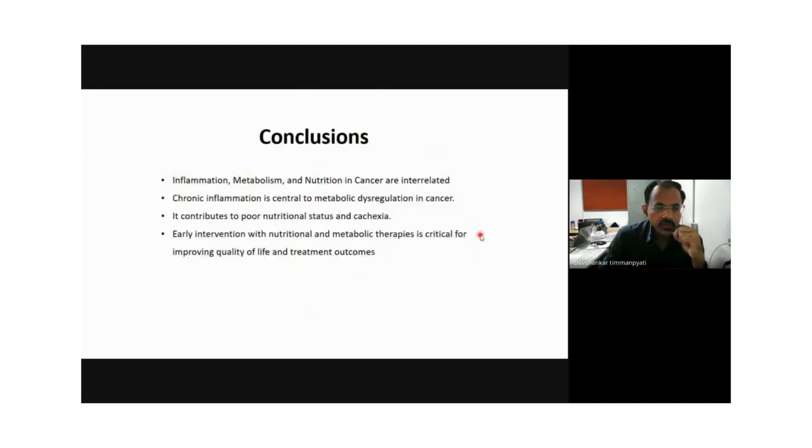So to conclude, inflammation, metabolism, and nutrition in cancer are interrelated. Chronic inflammation is central to metabolic dysregulation in cancer. It contributes to poor nutrition status and cachexia. Early intervention with nutritional and metabolic therapies is critical for improving quality of life and treatment outcomes. Thank you so much, and I look forward to an engagement with the audience.